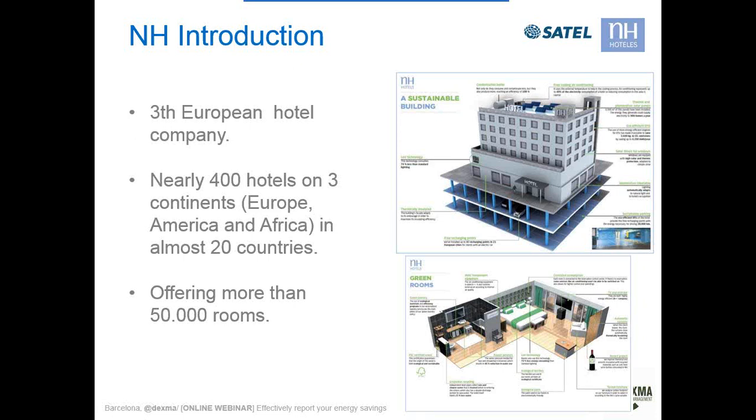They've got about 400 hotels in almost 20 countries with more than 18 employees. They've got many different hotels, from specialized business and conference hotels, such as the Rebuilding Youth Hotel with more than 400 rooms, to a hotel like NH National, located here in Madrid, in an emblematic building of Madrid from 1920.